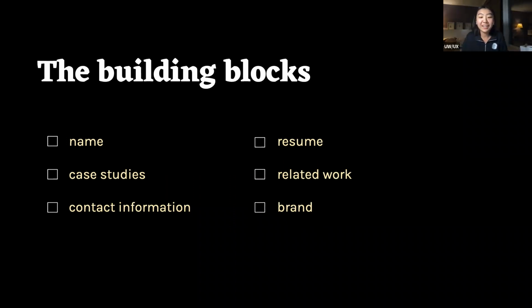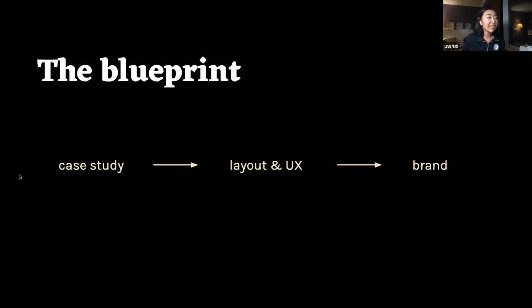And last but not least, your brand. So yeah, this is something that I think comes with more experience as you design, and it's really okay if you don't know what your brand is or what your style is right now. But it's also pretty important that you show your brand throughout your resume and your portfolio to make your profile stand out. So yeah, if you have all of those things, then you're good to go.